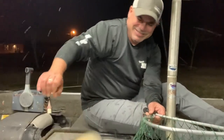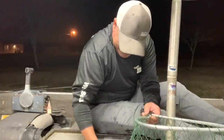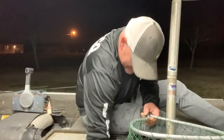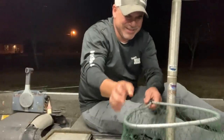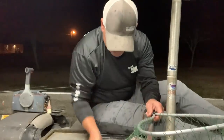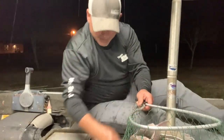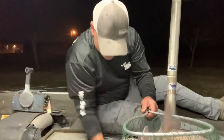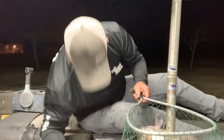Three catfish and that little jig. Soft land here. Not a bad afternoon.